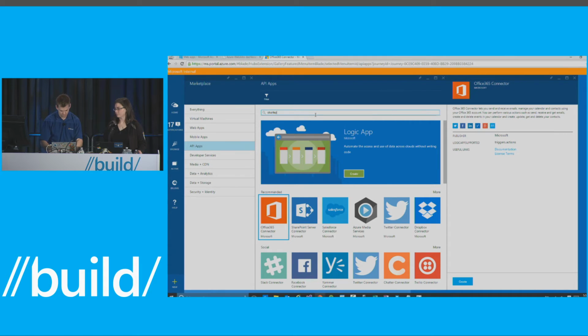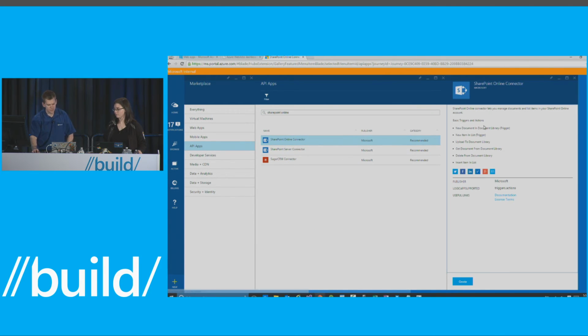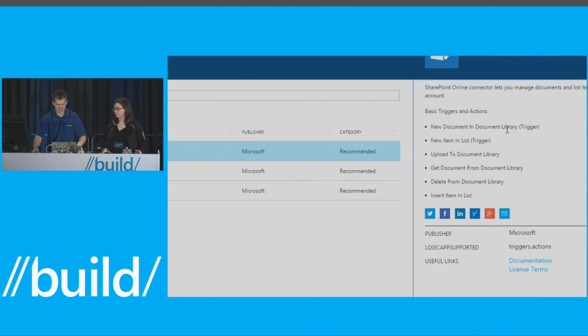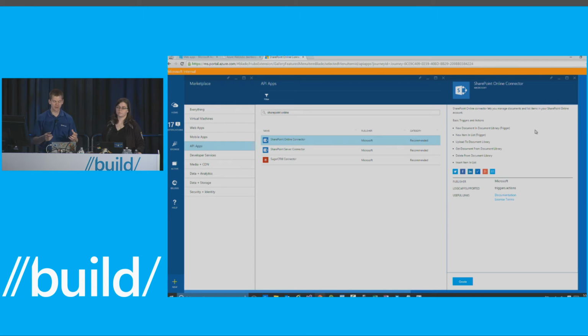So I'll search for SharePoint Online. And here is that SharePoint Online connector. And you can see, if you read the details of it, it tells you I can trigger this based on a document being added, new items being added, things being updated. There's a lot of different things that I can trigger based upon. And ultimately what I do is I give it the site and the list that I want to listen on, and it just happens for me.